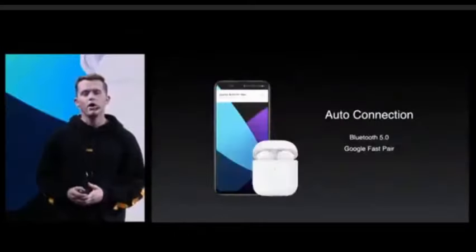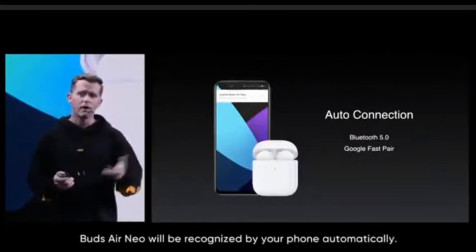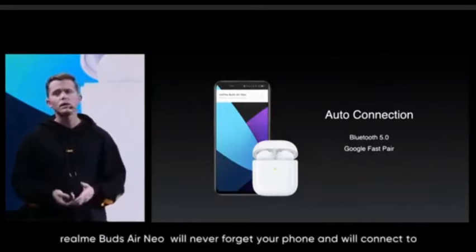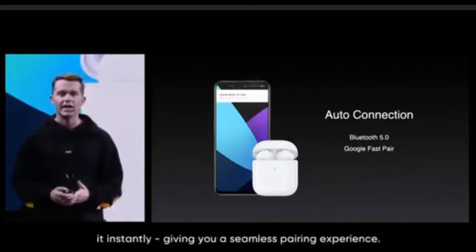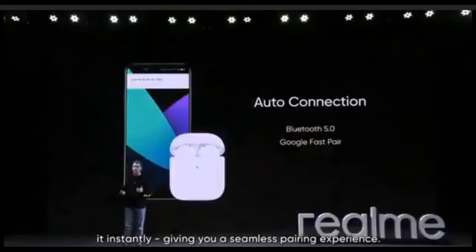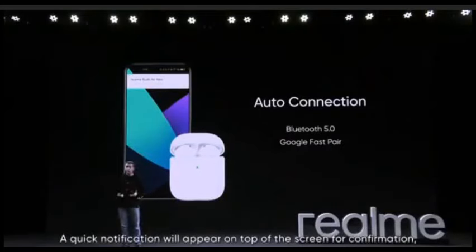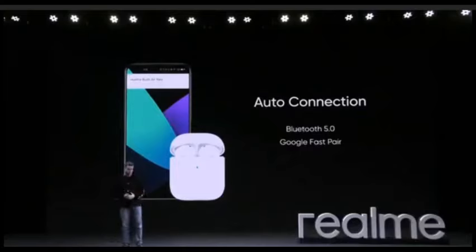Once the case cover is opened, Buds Air Neo will be recognized by your phone automatically. And once the connection is made, Realme Buds Air Neo will never forget your phone and will connect to it instantly, giving you a seamless pairing experience. Realme Buds Air Neo also supports Google Fast Pair Protocol. A quick notification will appear on the top of the screen for confirmation, making the experience more intuitive.